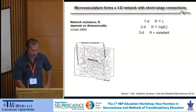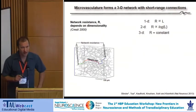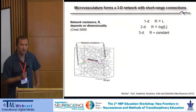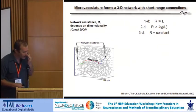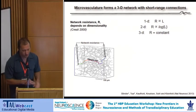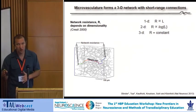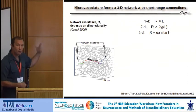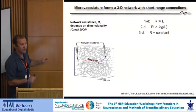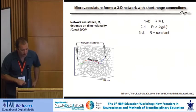And I'm telling you all this because we wanted to demonstrate that basically the microvasculature looks more or less like a crystal. It is actually not divided, or at least this is what we found. And another way to test that is to basically translate this vascular network into a network of resistors, like the ones that you have in electrical circuits. And there are predictions of how the distance will relate to the resistance along these networks.